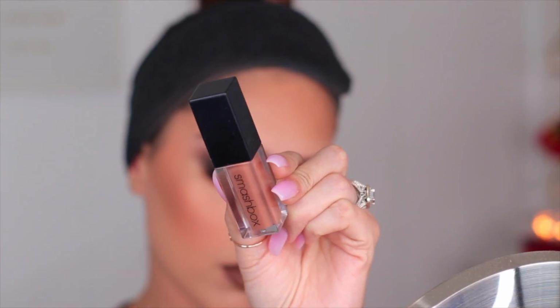This one is in the shade Bar. It is such a beautiful, deep brown lip liner. It's gorgeous. So I just lined my lips, filled them in a little bit, and then I'm going in with this Smashbox liquid lipstick. I don't know the name off the top of my head, but it will be down below. Such a beautiful color, and it went so well with this makeup look.